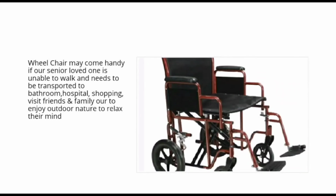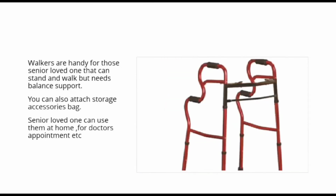Next is a wheelchair that is very important in our home in case the family member gets sick and it's hard for them to be wheeled or transported. It is very handy when loved ones are unable to stand or walk.